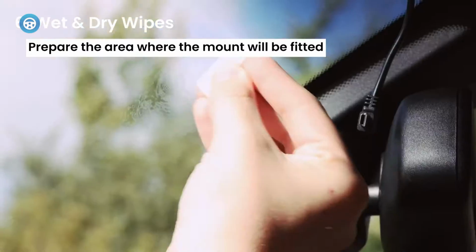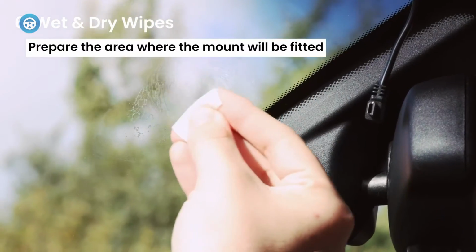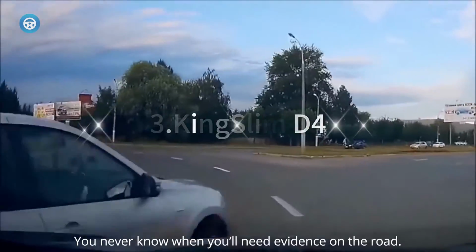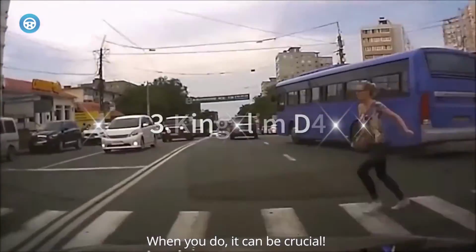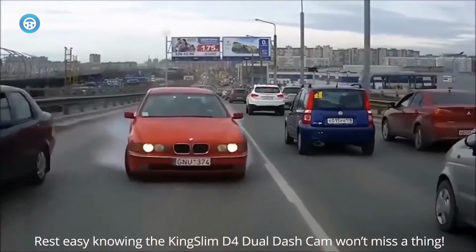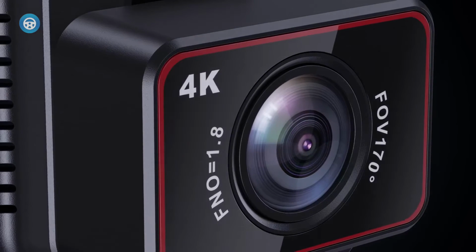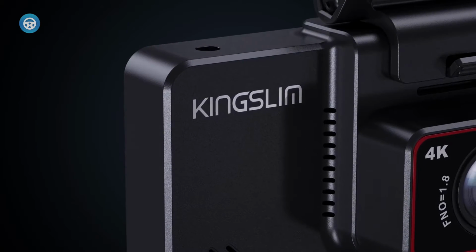What3words integration also ensures they know exactly where you are, down to a 3-meter area. 3. King Slim D4. The King Slim packs a ton of features in a sleek and low-profile package and is one of the best value for dollar dashcams that we've ever experienced.